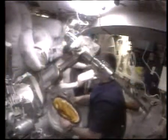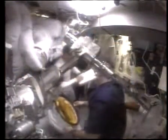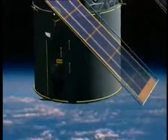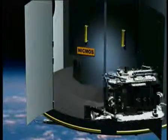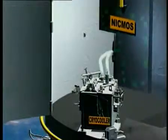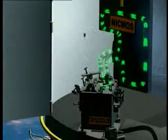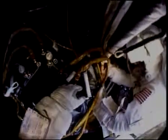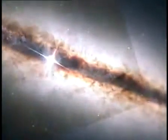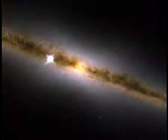With the power system overhauled, astronauts geared up for the mission's science objectives. Hubble's infrared camera, called NICMOS, had exhausted its coolant sooner than expected and stopped operating in 1999. The astronauts installed an amazing experimental refrigerator designed to cool NICMOS to its optimum temperature. The resurrected infrared camera lets Hubble peer through dust into star-forming regions in distant galaxies.